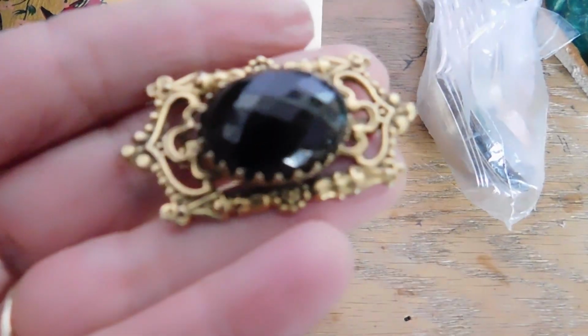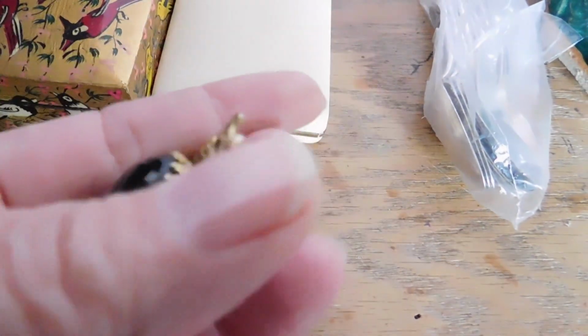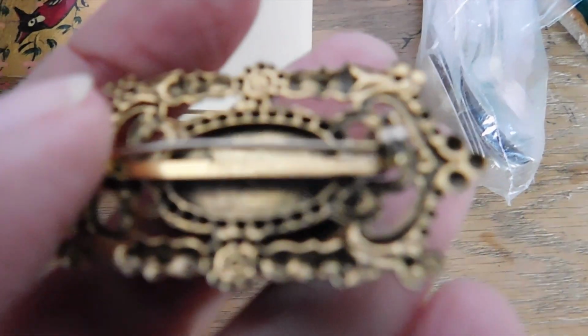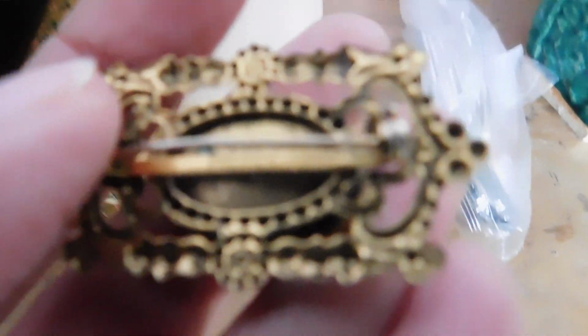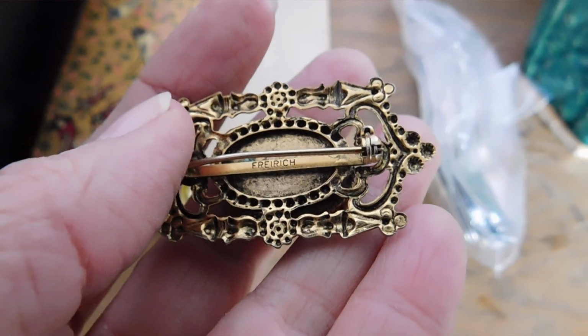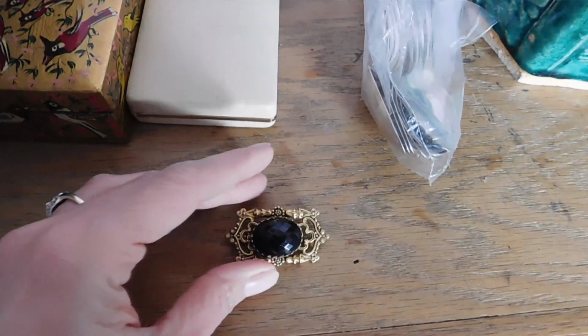This little brooch, this is made by Freirich, I don't know how you say it. Where's it written? Okay, it's written right on the pen hardware. There it is. That sold for $16 plus shipping.